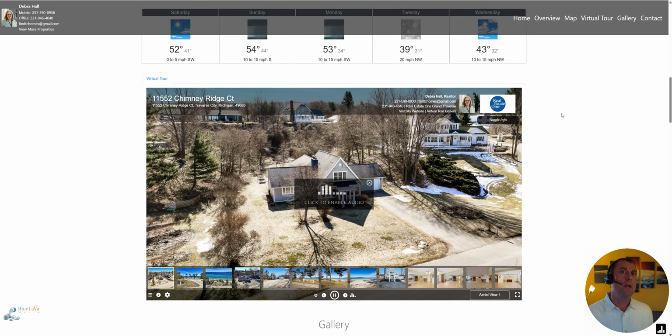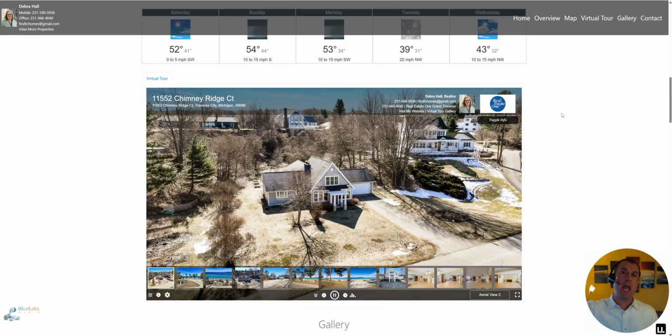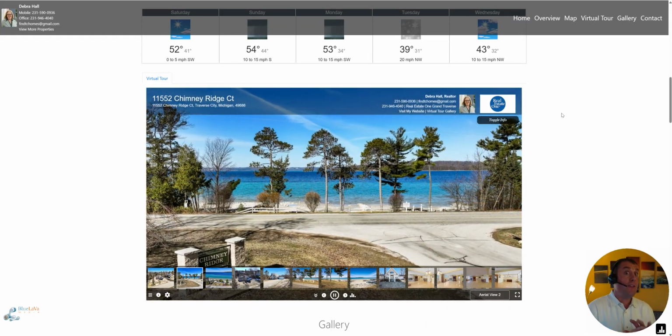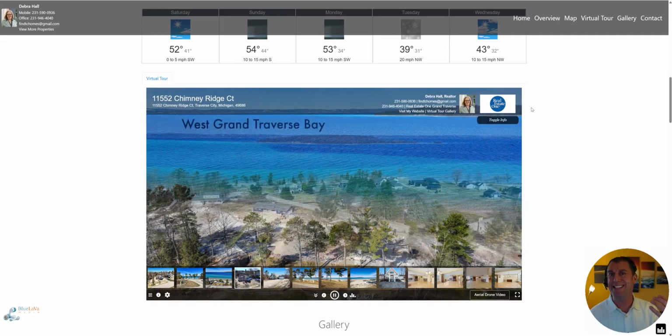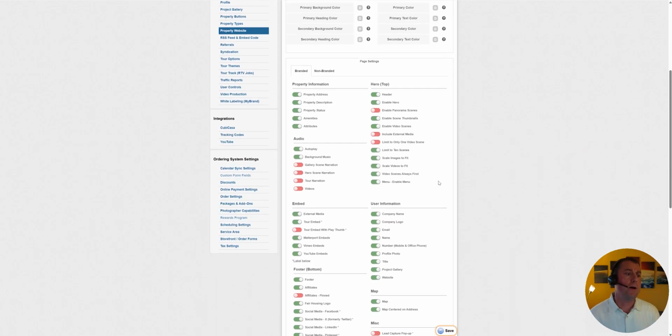What I don't want there to be is a play thumb button for them to jump out to another tab and leave the property website. So I am vehemently against that. I really am a big proponent of you just playing the tour when they scroll down to that section. So that's what that means, and I think that you should pick that as well.